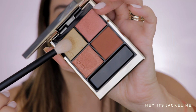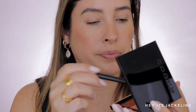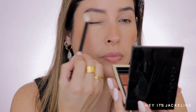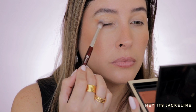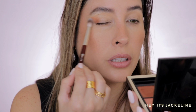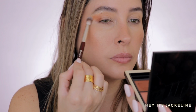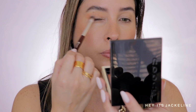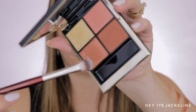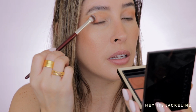And super creamy too. So creamy. Going into the light gold tone with a Refer 16 brush, and I'm gonna apply it above the crease. BK Beauty 202 brush, and I'm gonna go to the matte shade, and I'm applying it on the outer third. I'm taking it to the crease. BK Beauty 203 brush, and I'm taking the shade and applying it outer third.